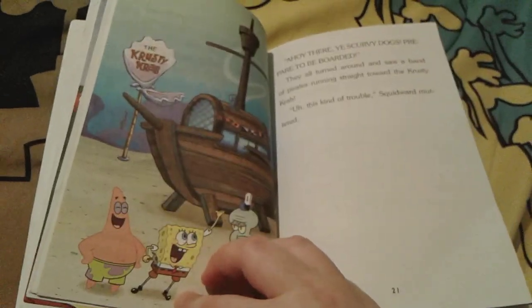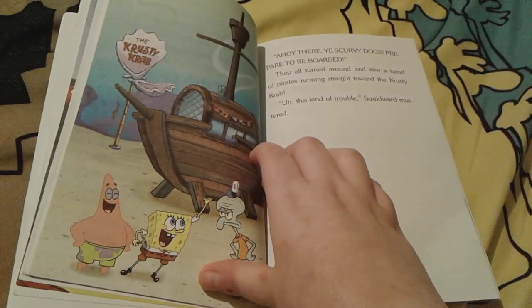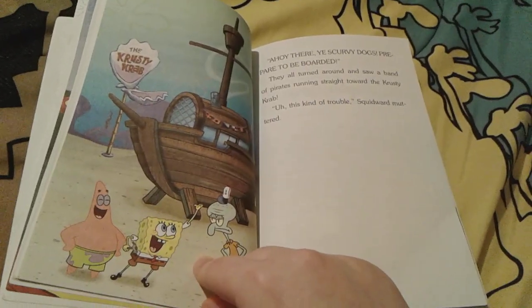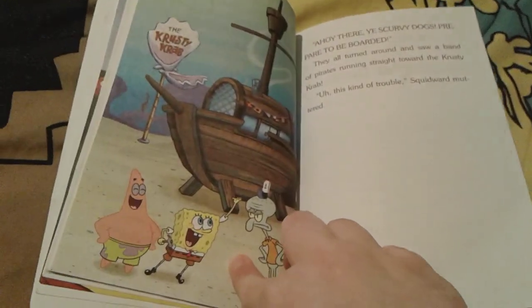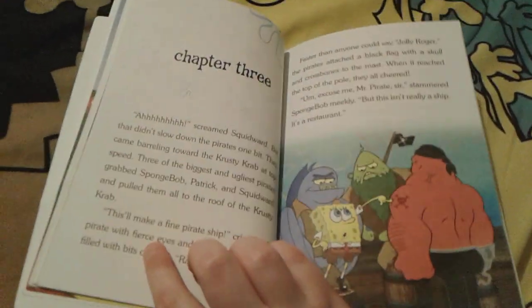loves Krabby Patties. And then they make the Krusty Krab into this really cool pretend pirate ship with little legs on it, or whatever. And when Squidward comes over, he doesn't really like the pirate ship too much, and then apparently real pirates come on the ship.